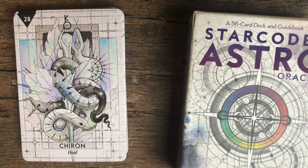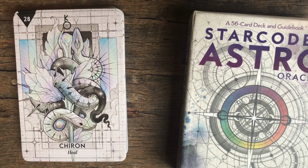Unfortunately, an asteroid or dwarf planet that I'm working with, that I would have loved to see in this deck, but it's missing, is Iris. Yeah, but kind of everything, I guess.